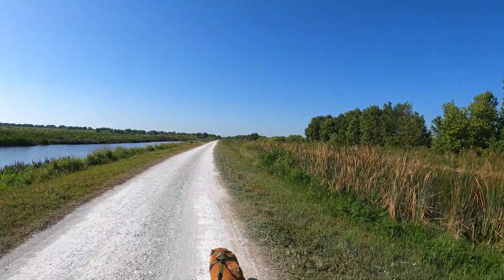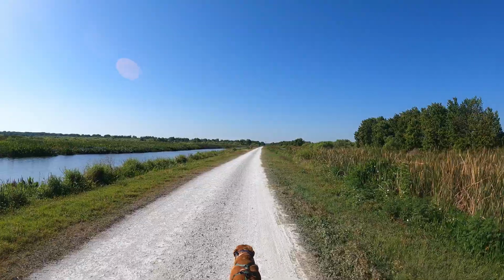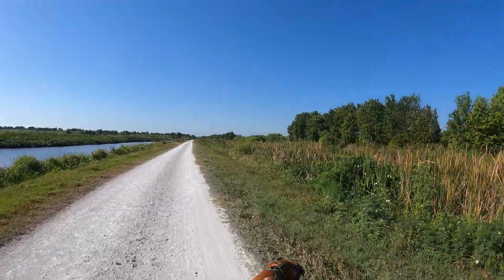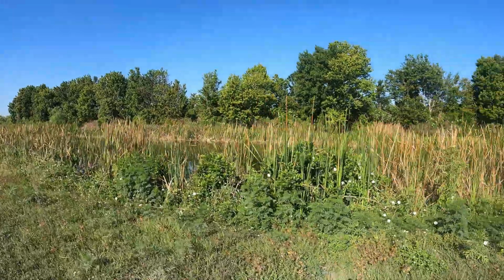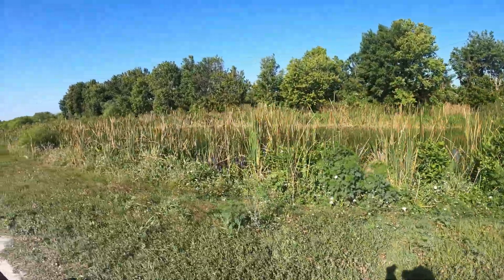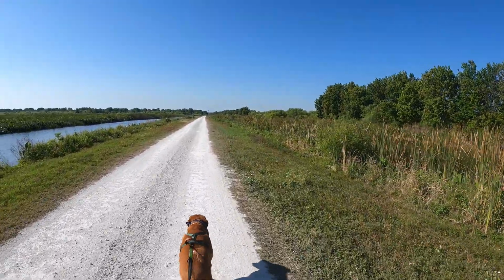Some points there's only water on one side, but it gets to be a little bit more marshy or more wooded, but typically, and it's kind of overgrown along the shore right now, but you'll be walking along here and you can certainly see plenty of alligators.